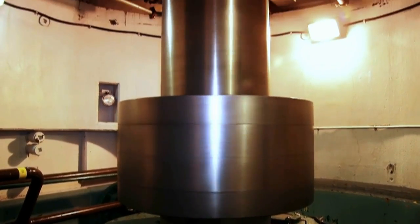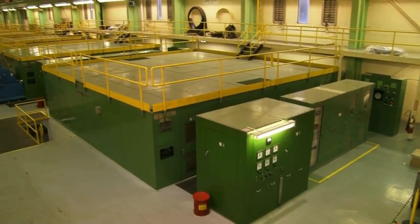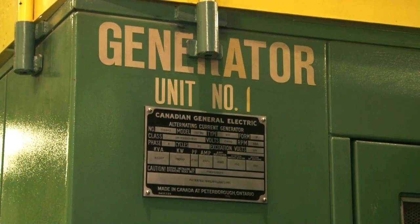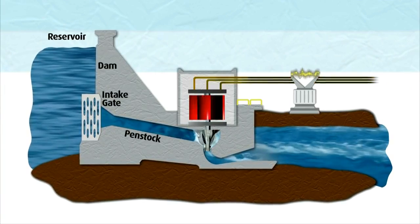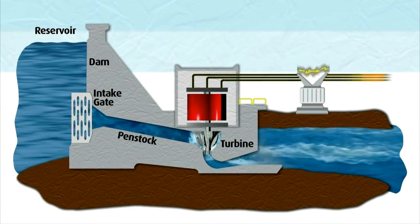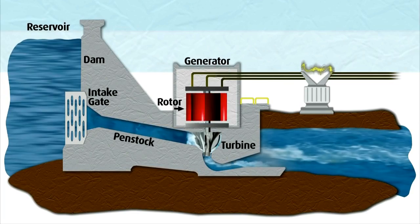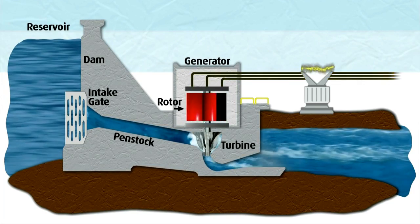Once inside a hydroelectric plant, mechanical energy from the flowing water can be converted into electrical energy. As water flows through the penstock, the pressure from the water spins large turbines. The turbine is connected to the rotating part of the electric generator called a rotor. The rotor acts as a large magnet. When the turbine spins, the rotor spins.